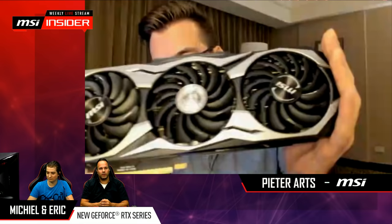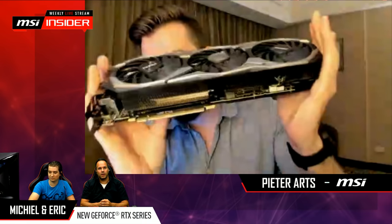So this one also comes with a black plate. This is 2080, so it's 8 GB of memory.